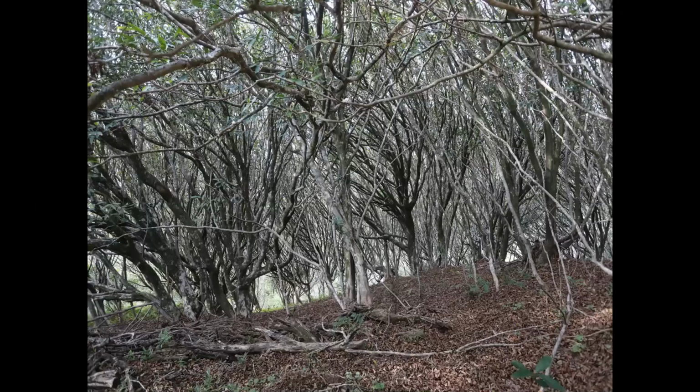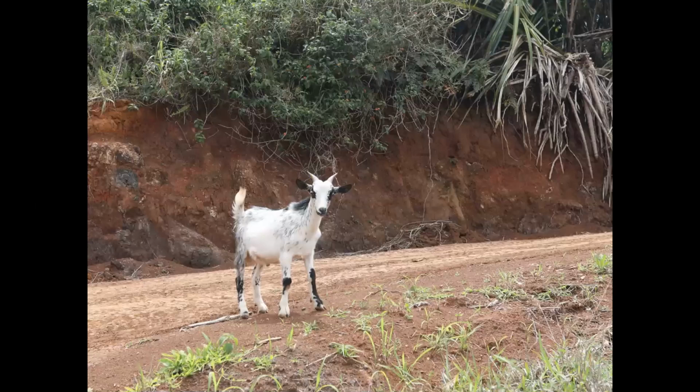Not too many introduced mammals. They did have a problem with introduced goats, then they managed to get rid of them all, and now they've allowed a few people to bring goats back onto the island, and unfortunately not all of those are being well penned, so this was a free-ranging goat again. So it's all very well removing invasive species, but you've got to make sure that you don't reintroduce them. This is St.